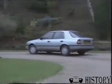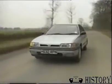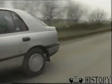On the move, you have to say the new Sunny is a far better car than the old model. The handling is good, the ride is quite comfortable, although I still find the steering a bit dead, especially around the straight-ahead position. Gear change, as you'd expect for a Japanese car, is light and very precise, although on one of the Sunnys we drove, there was quite a snatch as you came into second gear.